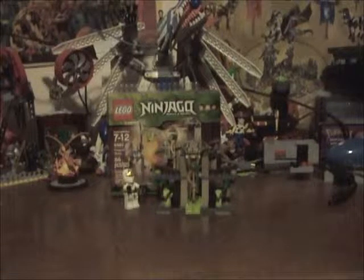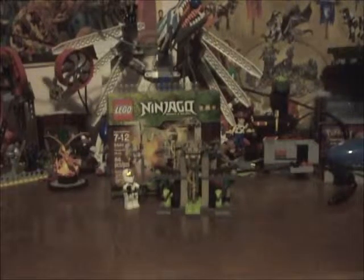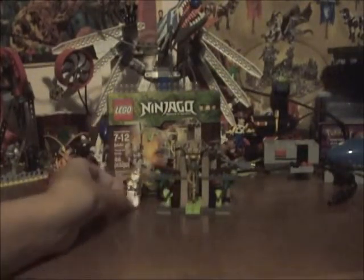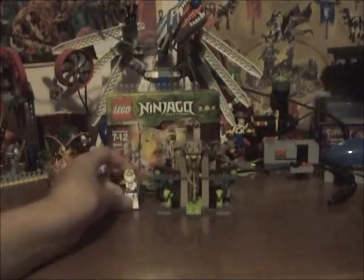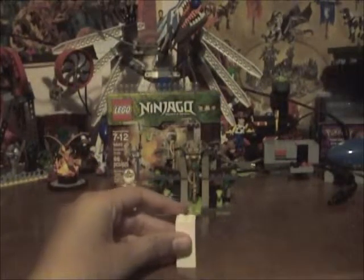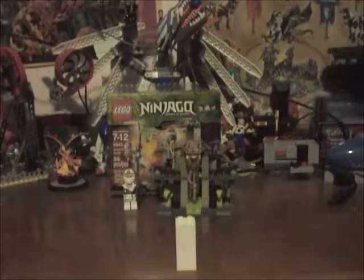First is size. For $7, I'd say it's pretty good for size. It's kind of hollow, but it's a pretty large structure. It's got pretty good piece value, and I just think it's pretty good in terms of that. So I'm going to give it 4 points for size.